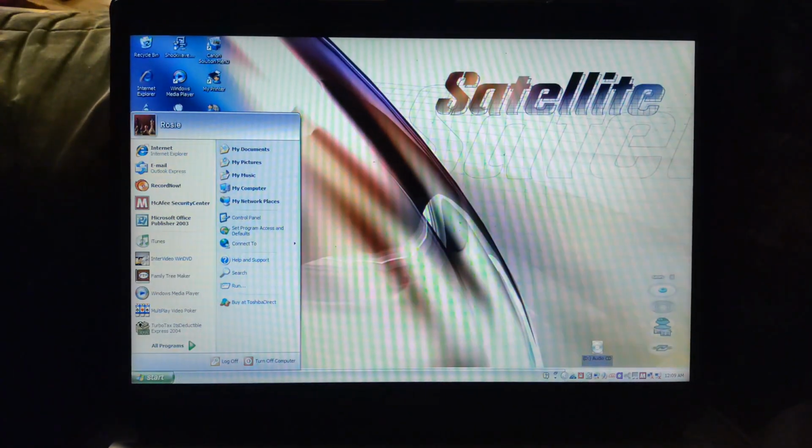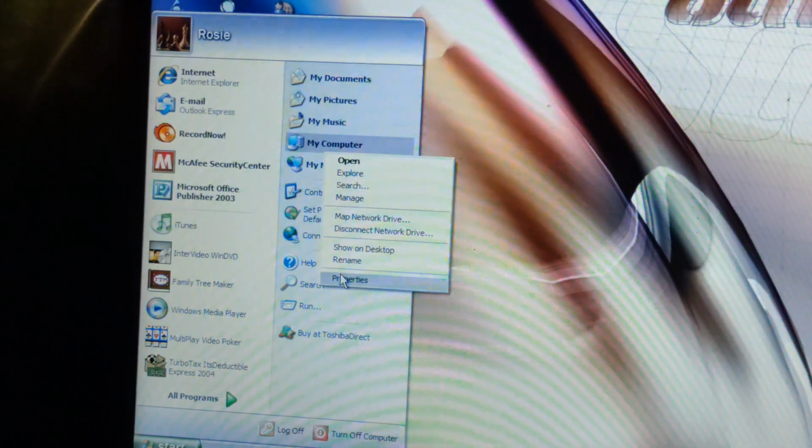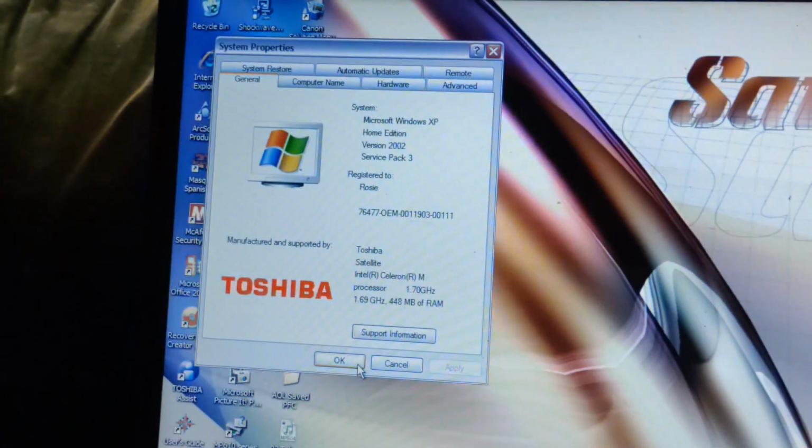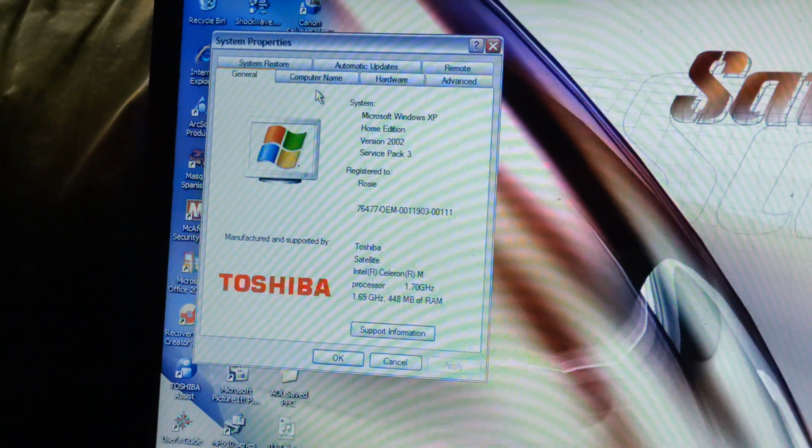Where's the quick launch? Rosie. Okay. Family Tree Maker. Windows Media Player. TurboTax. It's deductible. Express 2004. Oh, buy a Toshiba Direct. Record now. Publisher 03. Old version of iTunes. See the system info. Look at that. Registered to Rosie.